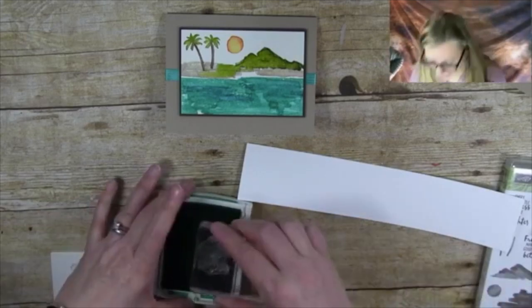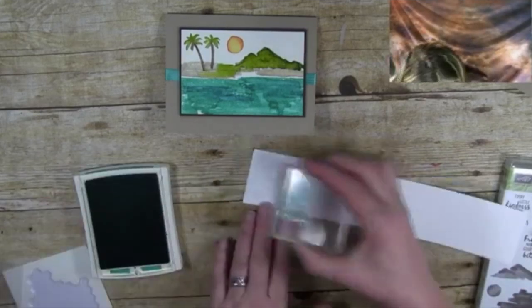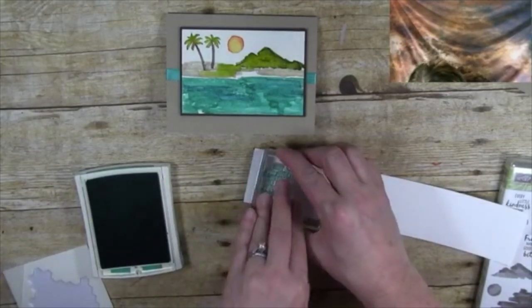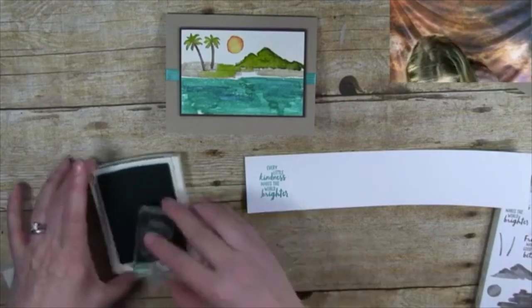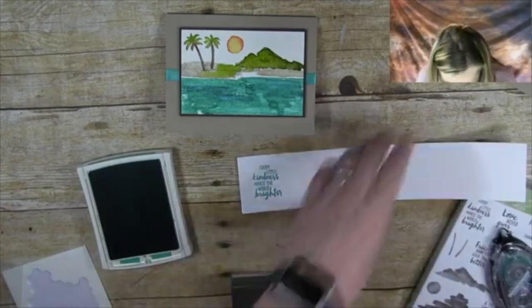We're good. All right, so ink this bad boy up. I'm not 100% sure I've even... Ooh, that came out messy. Hold on, I'm going this way now.